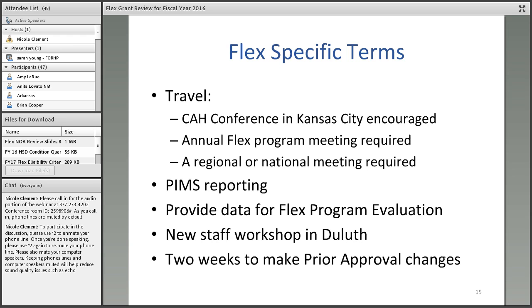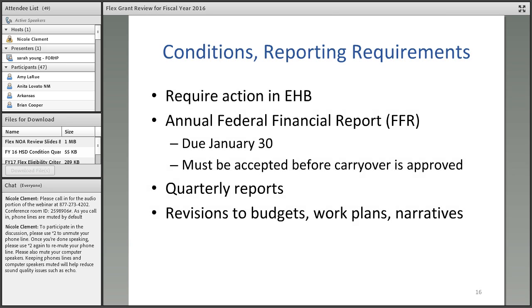One thing that's new this year is we've added a term that in the case of prior approvals, when they're returned to the grantee for changes from HRSA, we're asking you to make those changes within 2 weeks because we don't want to drag the approval process out and make it impossible for you to complete the projects. If it takes longer than that, carryovers and other prior approvals in particular will be denied.